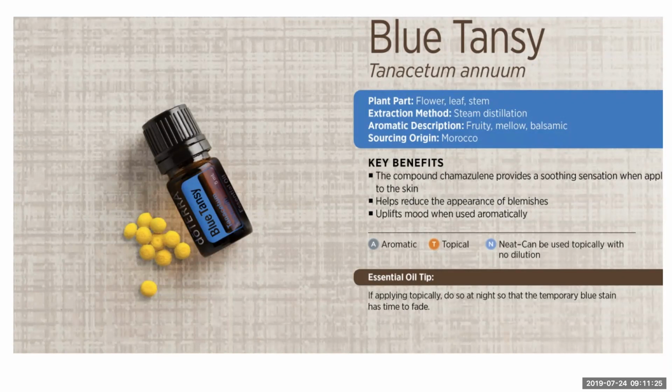It's very subtle. You know, some of our oils can be a little kind of slappy in the face. A little bit. This one is nice and subtle and soothing. So Blue Tansy, we can of course use aromatically. We can also use it topically. And I love how it says you can use it neat on this slide. I highly suggest diluting this one unless you're going for that blue look.